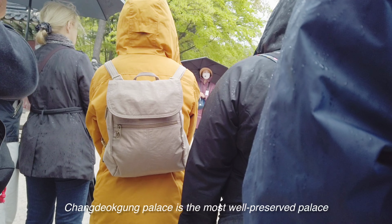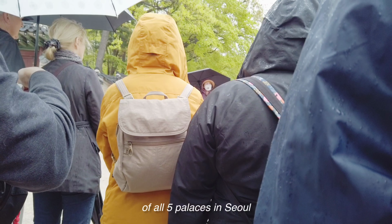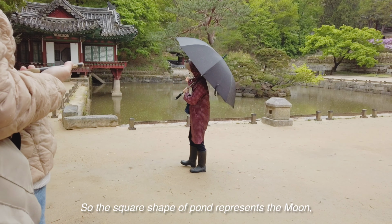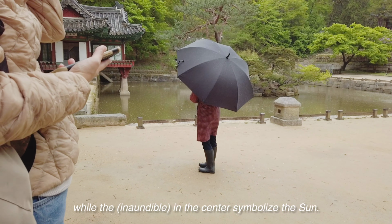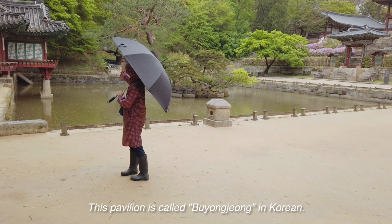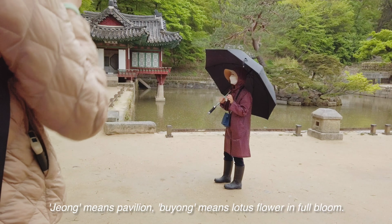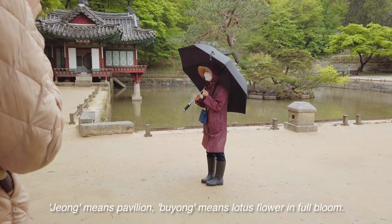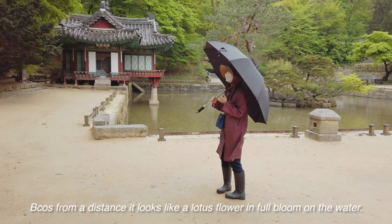Changdeokgung Palace is the most well-preserved palace among the five palaces in Seoul, and it has a beautiful royal garden called the Secret Garden. The pond's square shape represents the ground, while the round island in the center symbolizes the sky. And there's a pavilion on your left side. This pavilion is called Buyongjeong in Korean. Jeong means pavilion, Buyong means lotus flower in full bloom, because from a distance, it looks like a lotus flower in full bloom on the water.